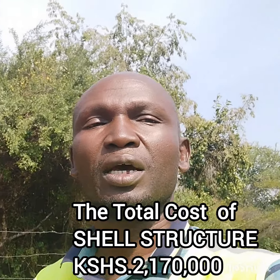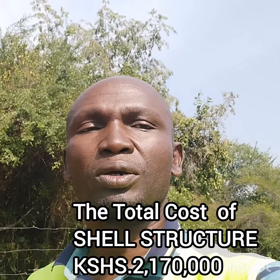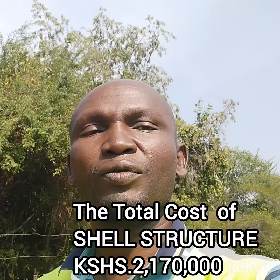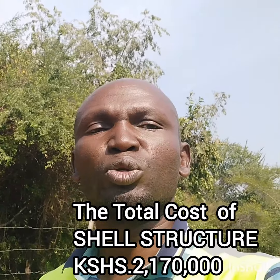Then when you look at the windows and the external doors, we are estimating them at 170,000 shillings. So the cost of building the shell for the 3-bedroom house that you've seen is 2,170,000 Kenya shillings. So if you have 2,170,000 Kenya shillings, you can build the shell of this 3-bedroom house up to that stage, as we have discussed. Then look for more money to finish the plaster, the fittings and finishes of the house.